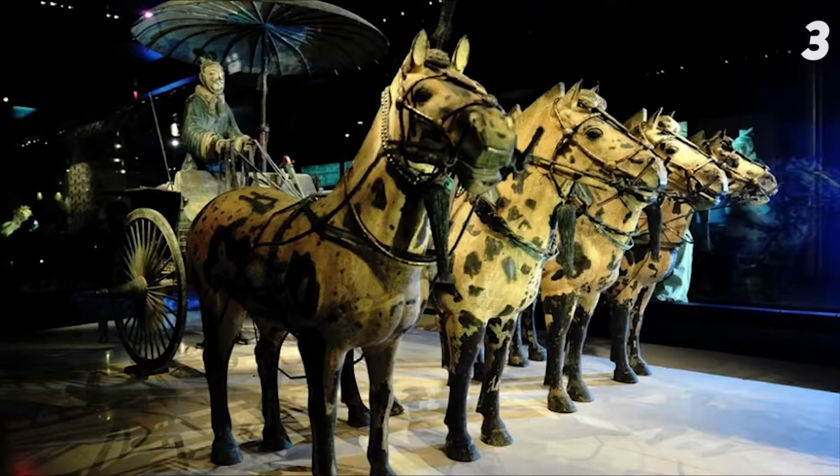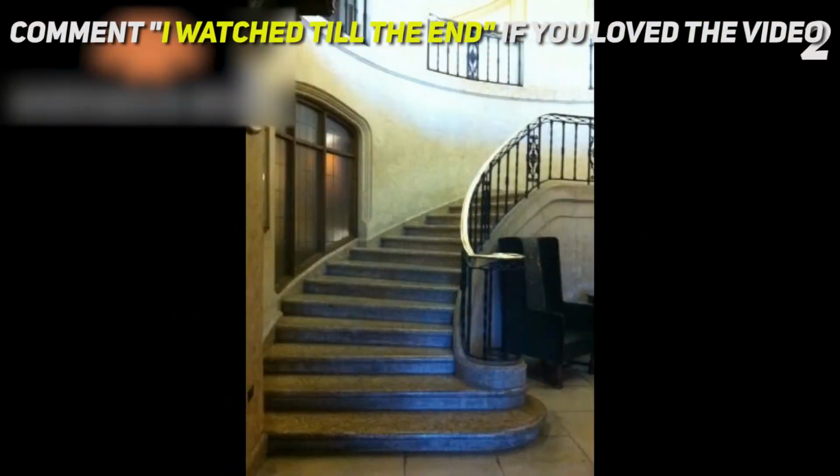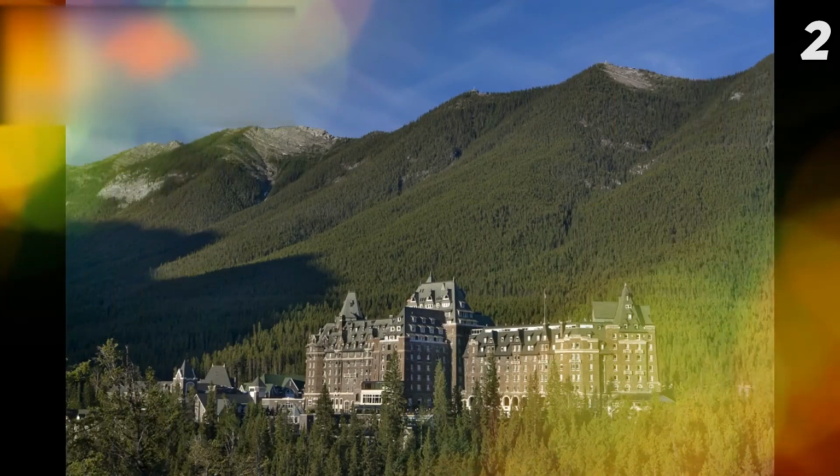Number 2. Banff Springs Hotel, room 873. Quite possibly the most pleasant travel locations that shop Canada must be Banff AB, and a visit wouldn't be finished without a stay in one of the most established, most lovely lodgings in the country.